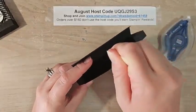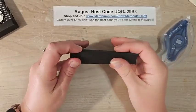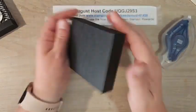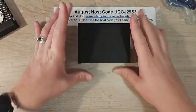I'm just going to stick my bone folder in to make sure everything is nice and closed. And now for the front of the box, everything is nice and smooth. All of those seams and the little tabs are all on the back, so you have a nice clean canvas to work with on the front.